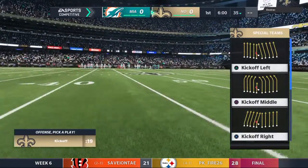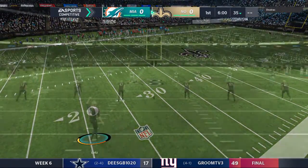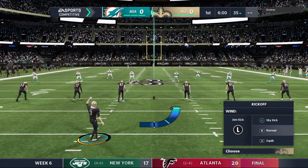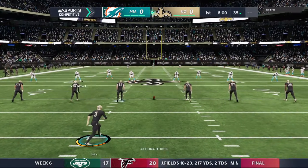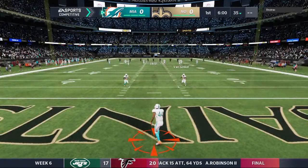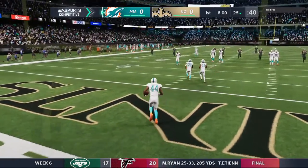NFL game, and that was in evidence a moment ago. Fireworks, pyrotechnics, you name it. This crowd is ready as their guys get set to match up between the Miami Dolphins and the New Orleans Saints. Set to go now in Week 6 of the NFL season, and we are underway on EA Sports.